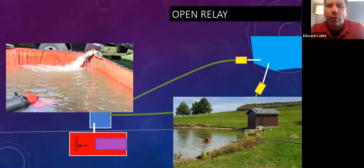Another option using portable pumps and portable tanks is what we call an open relay. You would put a portable pump in a lake, a pond, or a river, and that would pump into one of these portable tanks that you would have set up next to your engine, allowing you to get water from that source. You would draft from the portable pond, and then use that as your fire attack water.